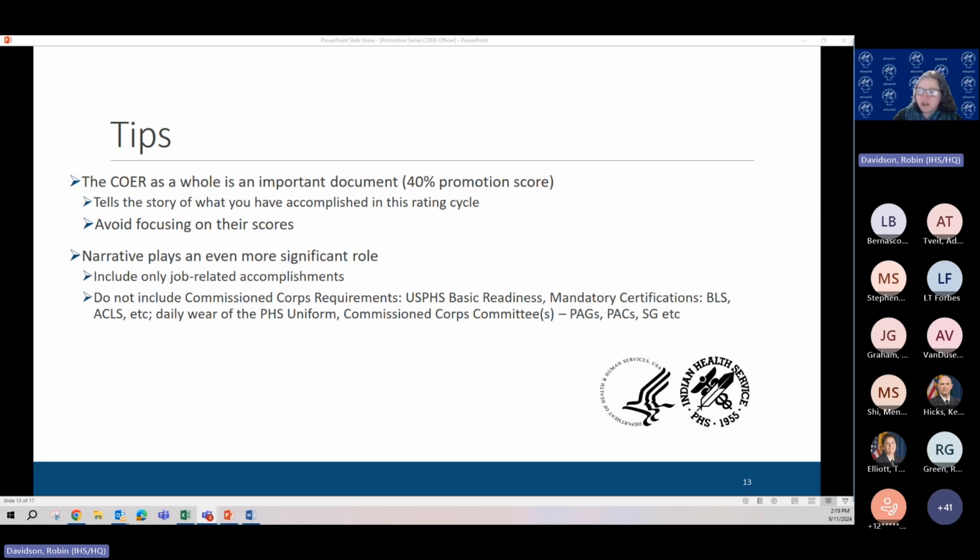And that really goes to that narrative. That narrative plays the most significant role, not only for officers' accomplishments, their goals, and their duty description, but also the supervisors. And that is something we will emphasize with the supervisors, is what they write is really going to weigh heavy when it comes to promotions.